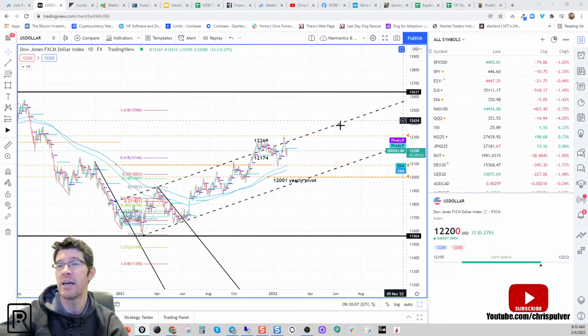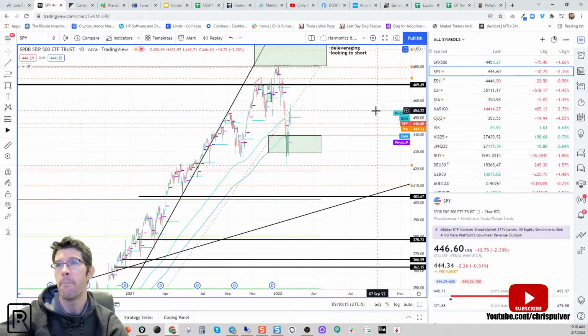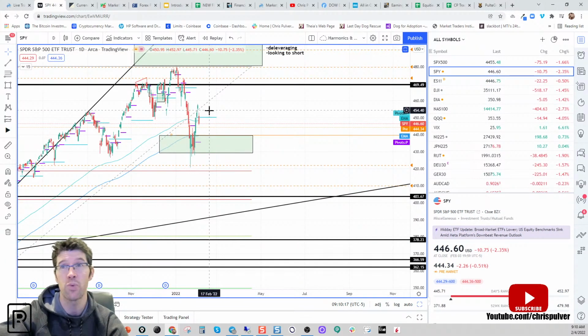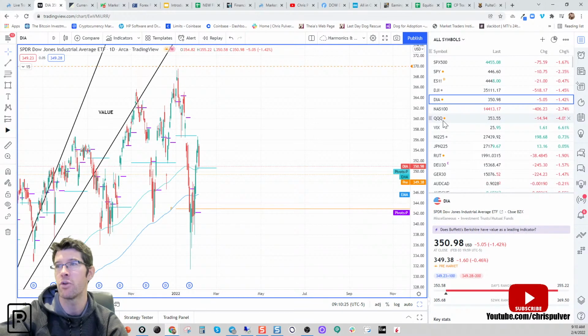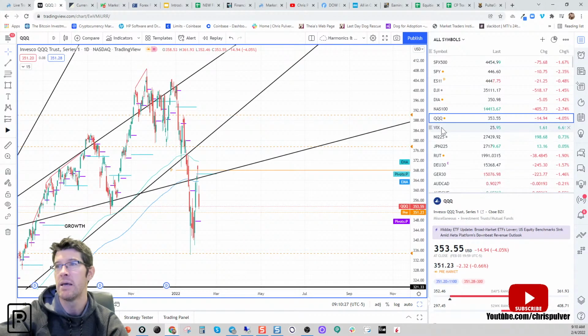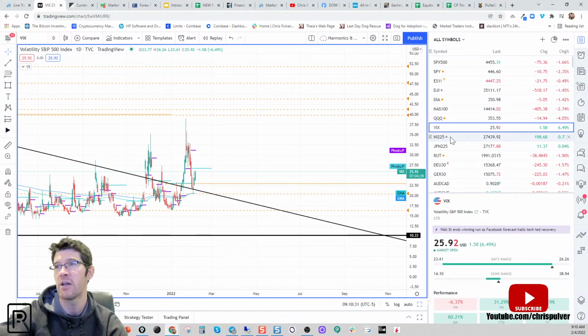So anyway, that being said, dollar index is a little tricky. Dollar gets stronger, that's probably not good for the stock market. Speaking of stock market, yesterday was a pretty awful close, right? We had a big bearish close yesterday. Plus we gapped lower. We're opening pre-market down at 444, so a slight lower low. Dow is also pre-market down. Q's pre-market down. VIX starting to spike back up. I have chart alarms set on these volatility instruments.